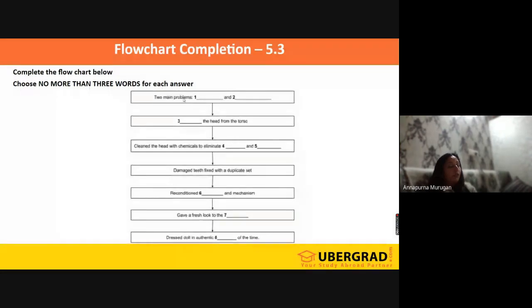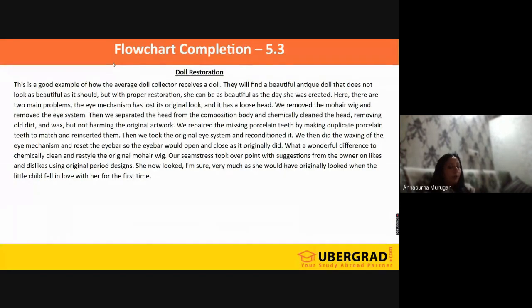Here we don't have the clue, so what we need to see, two main problems. Here also follow one after the other. Don't try to grab all the information that is present in the flow chart. You need to move slow and steady. So that means what? First you solve the first part and then you try to solve the next part here. Two main problems. They are talking about two main problems. You need to mention that. And what is the instruction? No more than 3 words. That means your answer should be a maximum of 3 words. Okay. So yeah, two main problems. We need to find out what are the two main problems that we have.